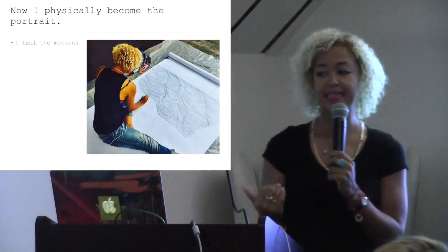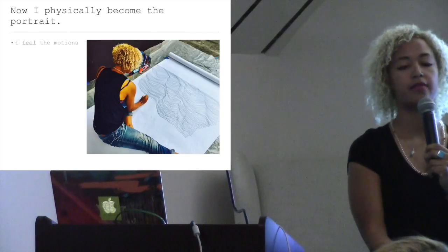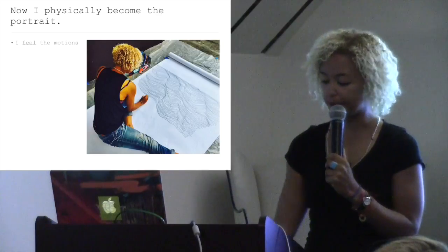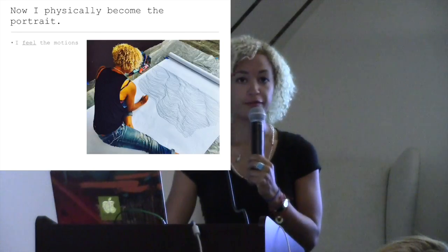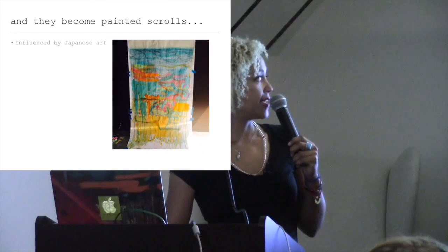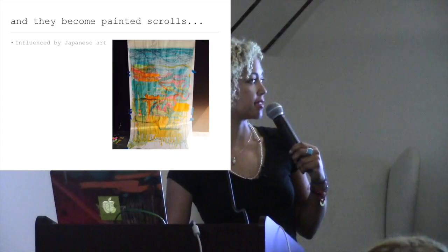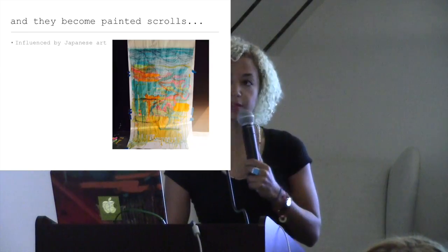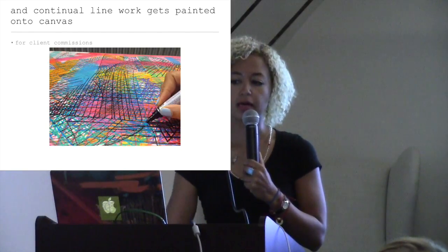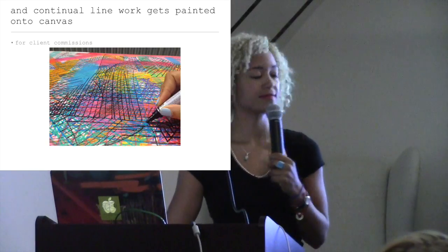So now I physically become the portrait, quite literally sitting inside of my canvas or sitting on top of my scrolled piece of paper. So I feel the motions. And they become painted scrolls for shows, very, very large pieces, very influenced by Japanese art. And so this continual line work gets painted onto canvas for client commissions.